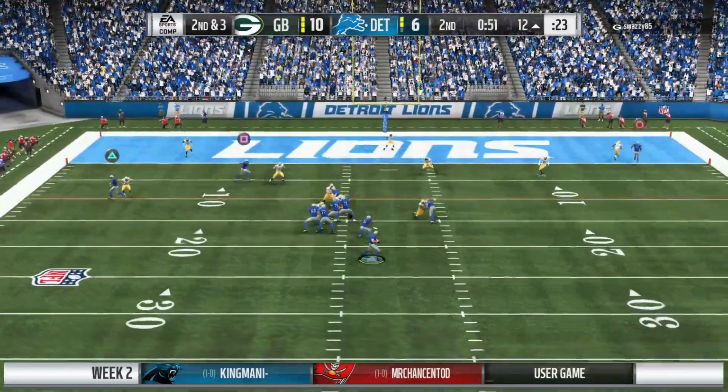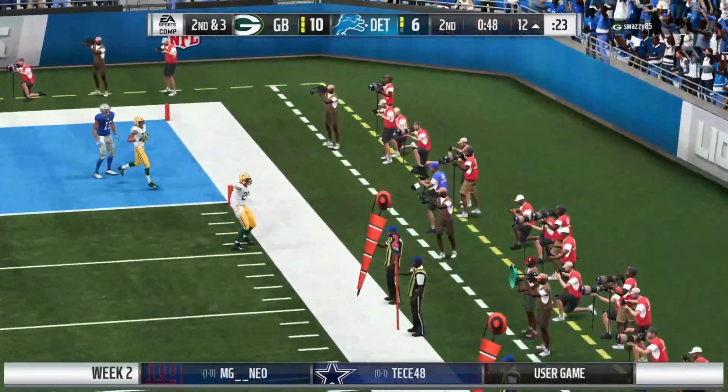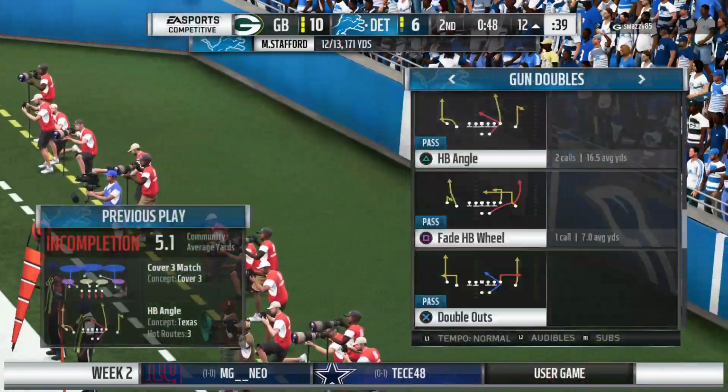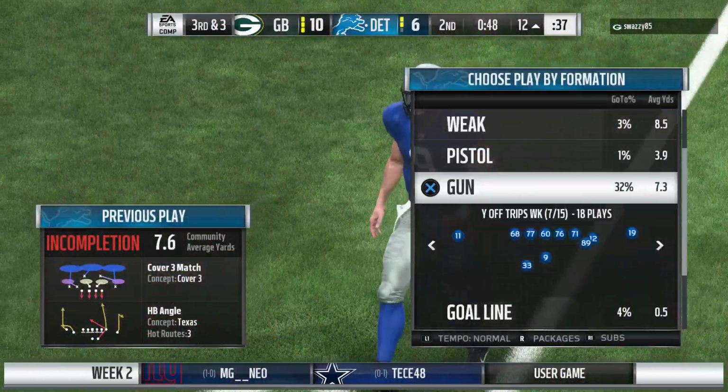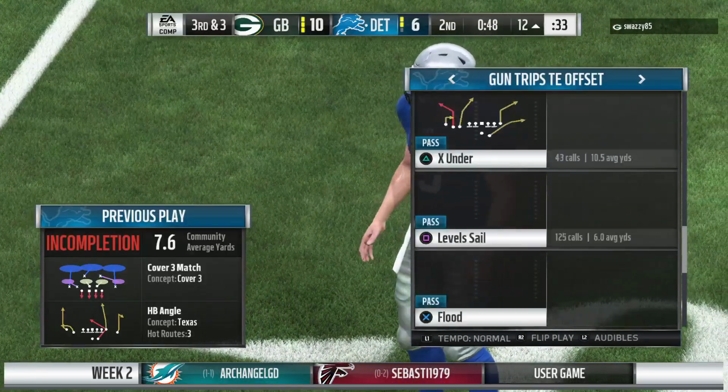Looking to throw on 2nd down. Stafford eluding the pressure right, and he just chucked that one out of bounds, out of everyone's reach. Maybe a wise call not to take a sack in this part of the field. It brings up 3rd down.